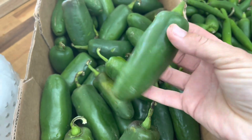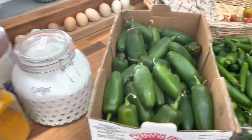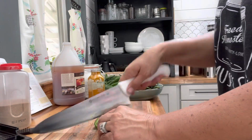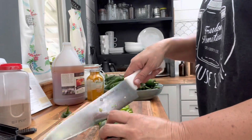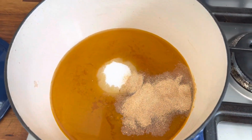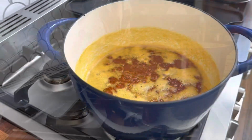So I have these jumbo jalapenos that I got from the local farmer's market. Then I have just a bunch of assorted other peppers in here. Some are from our garden, some are from the farmer's market. So we're gonna be using all of these, plus a few other ingredients like sugar, turmeric powder, apple cider vinegar, and garlic powder. So into my stock pot, I've added apple cider vinegar, some turmeric, some sugar, and some garlic powder. And we're gonna get that boiling and then we'll add our peppers to it. So we let our brine come to a simmer and now we can add our peppers.